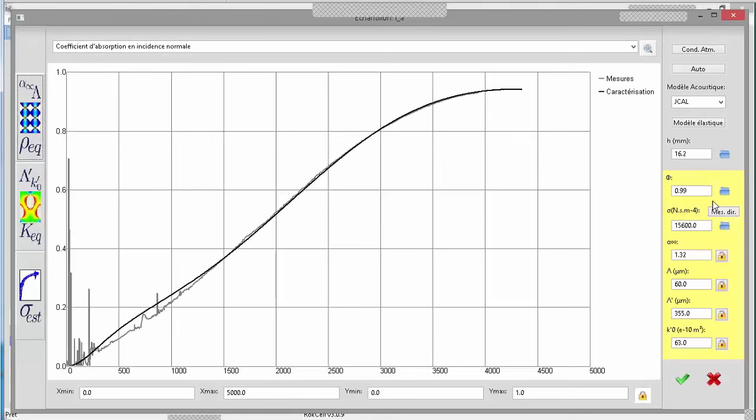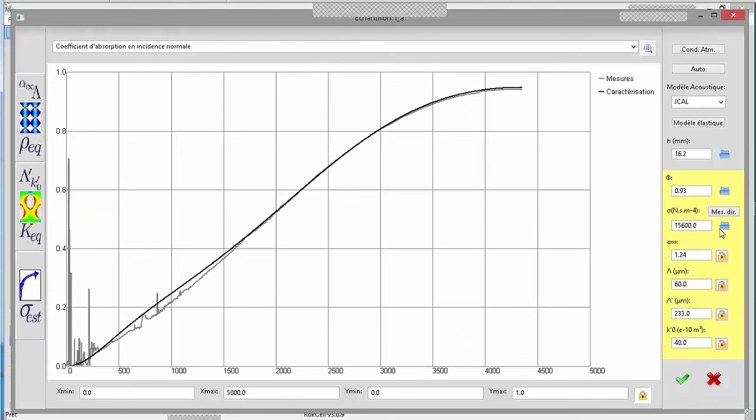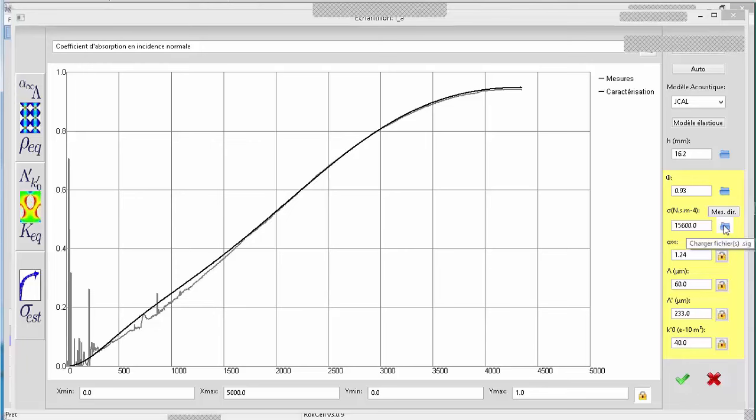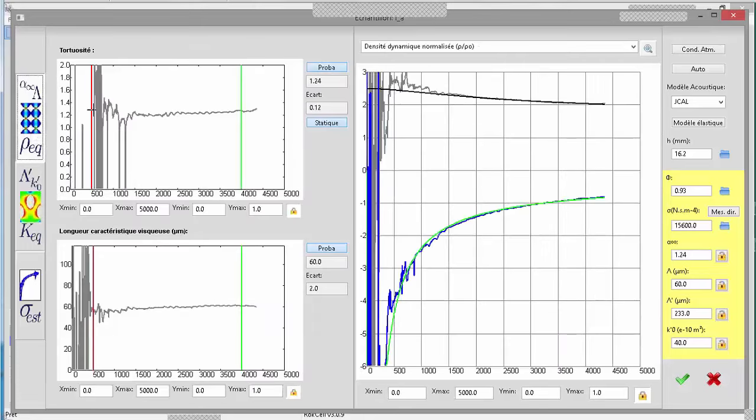you provide first the porosity, okay? You provide the airflow resistivity, and you can characterize the viscous effect, the thermal effect. So you have some parameters. You have, therefore, the analytical expression of the tortuosity as a function of the frequency.